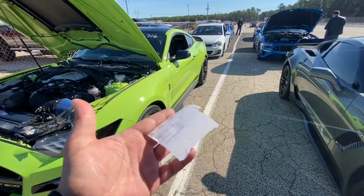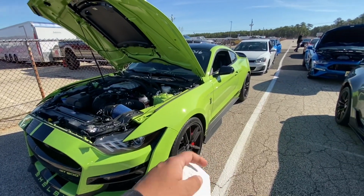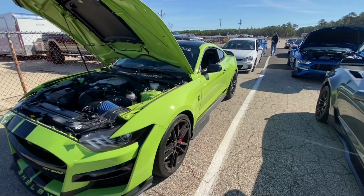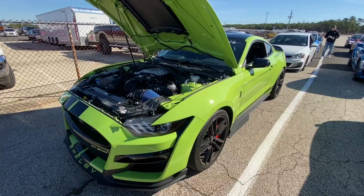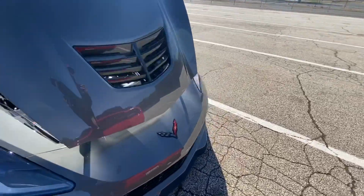I have Toyos. It's not a drag radial, but I can't spin too high. I put the launch control at 2600. I'm just gonna be spinning, but hey. Yeah, thanks, man. I appreciate it. This will be fun. You guys will get to see this beautiful car.